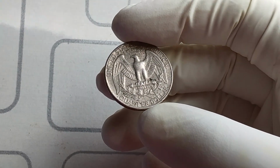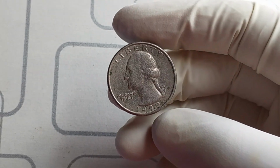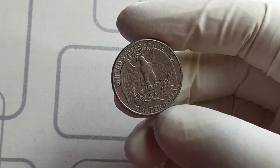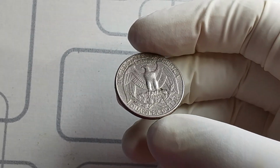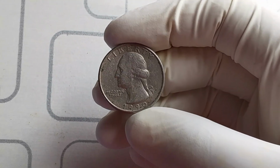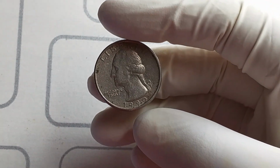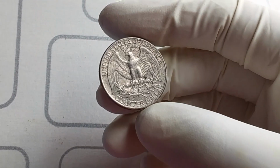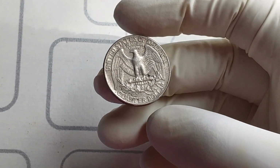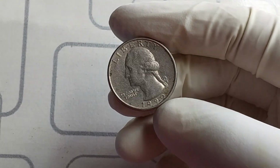But beyond just the condition, there are special error varieties of the 1990 D quarter that drive its value into the stratosphere. Mint errors can happen for a variety of reasons. Sometimes a coin is struck on the wrong planchet, meaning the wrong metal blank was used. For example, a quarter could have been accidentally struck on a nickel planchet, or even on a foreign coin blank. Other times, double die errors occur where the design elements are doubled and visible to the naked eye. There are also off-center strikes, broad strikes, and missing clad layer errors, each of which can make a coin far more valuable than its face value.